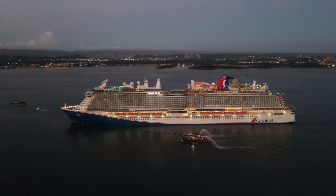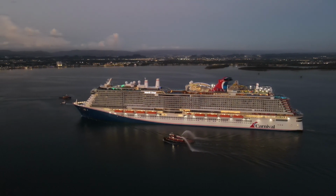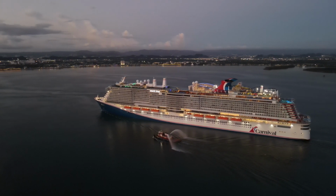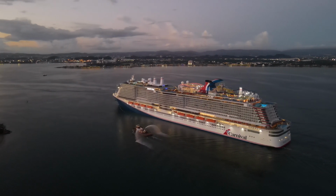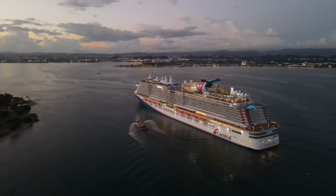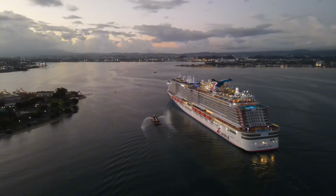Consider a real-world example. A 9-day Eastern Caribbean cruise aboard Celebrity Reflection departing October 9th costs around $1,608 for 2 passengers in an inside cabin, but if you're willing to leave just 19 days earlier on September 20th, the price drops to $1,354. That's a savings of $254 for simply shifting your plans by less than 3 weeks.